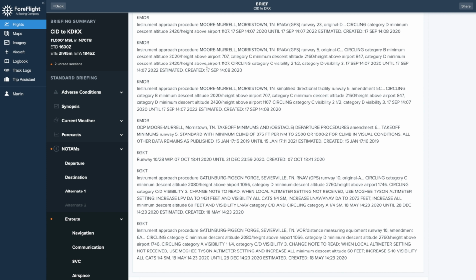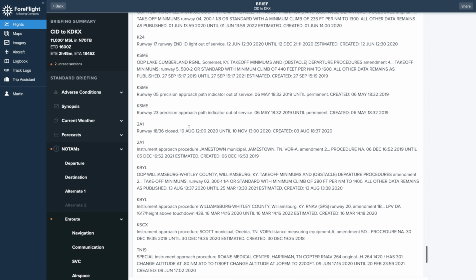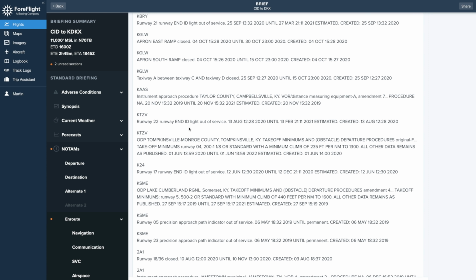All the ones along the way, yeah, they happen, and I can look them up in flight if a diversion is necessary. And I see here the closest to my destination is Gatlinburg. Nothing really for Knoxville. So I'm good with that as well.